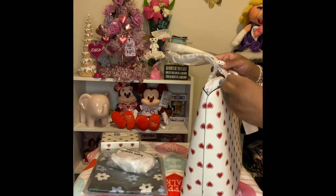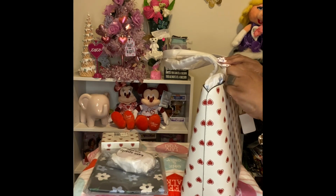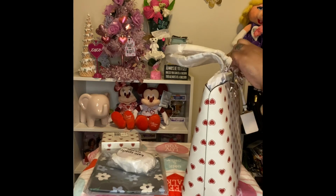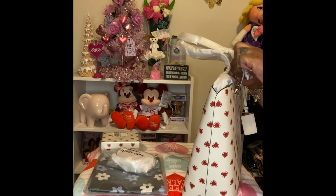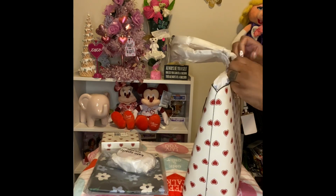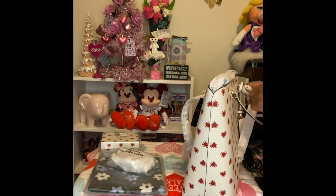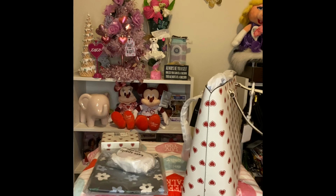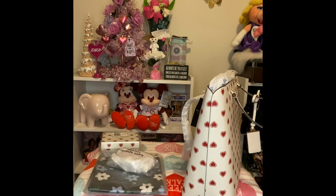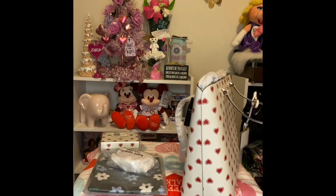Hopefully by the time I get it, it's closer to Valentine's Day or after Valentine's Day, because that's probably what I'll do. I'll wait until after Valentine's Day, and hopefully it'll be at a discounted rate, since I bought all these other Valentine's Day bags already. So I don't mind waiting for it. Don't mind at all.